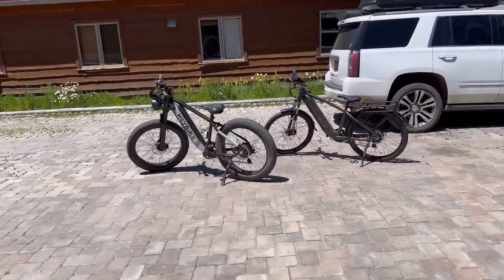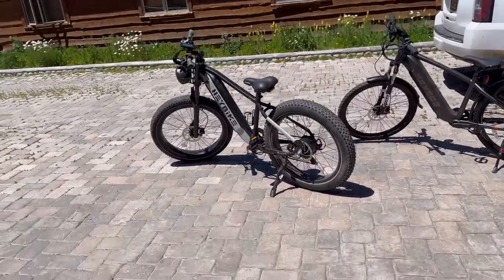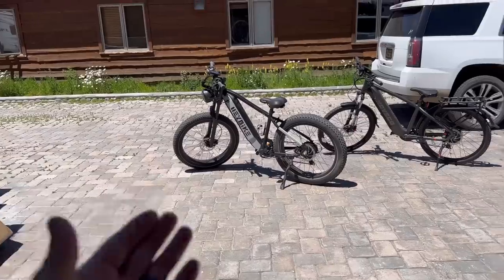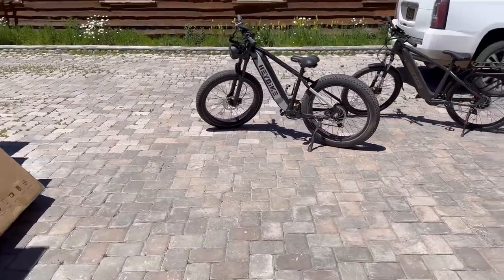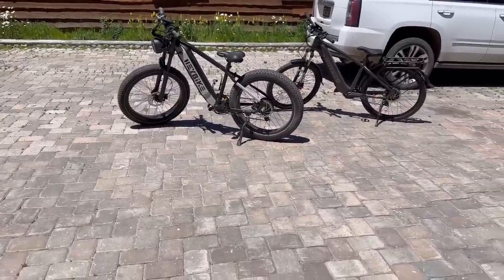I just saw somebody in the comments. They wanted to hear a review on the Hey bike. So that's the first e-bike that we got. We've had that one the longest, and it's been a good bike. We've put some miles on it, not a whole lot.